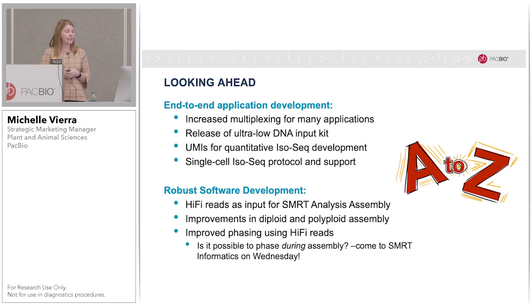On the software side of things, we are looking to be able to implement HiFi reads as direct input for HGAP4 or assembly directly in the SMRT-Link GUI. As more tetraploid roses and other genomes are coming about, we want to have improvements and tools ready to tackle diploid and even polyploid genomes as far as assembly goes.